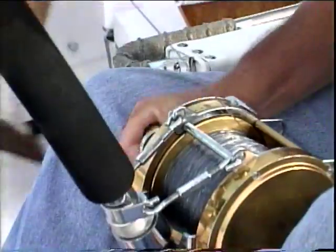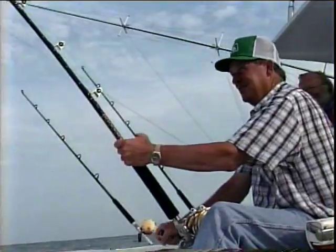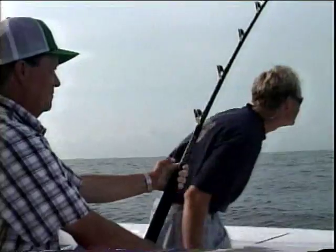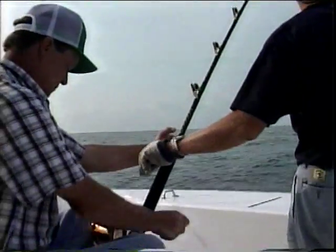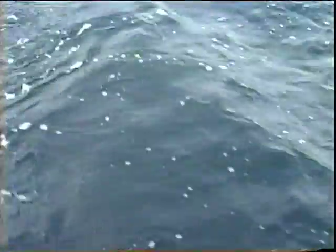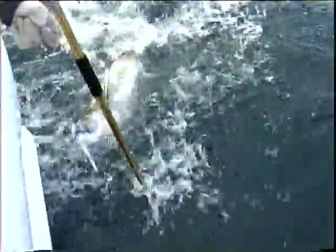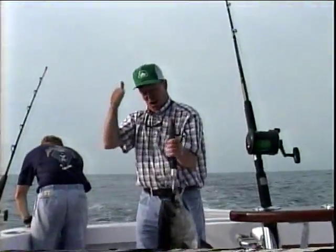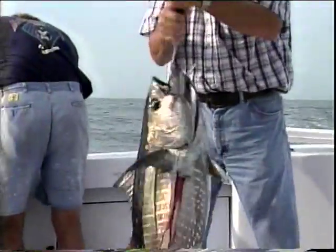Now, when you're trolling out in the ocean, you may be fishing for a specific fish or a specific species, but you never know what you've hooked up until you see it. Remember, even that horse-eyed jack was fun to reel in. And this time, we have a yellowfin tuna. Johnny looks pretty proud of his dad.